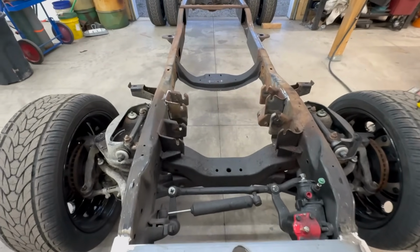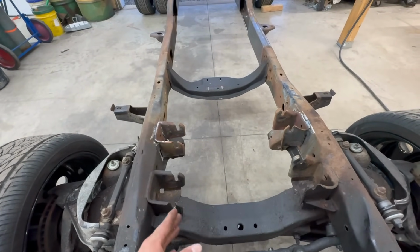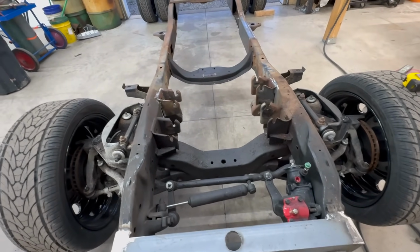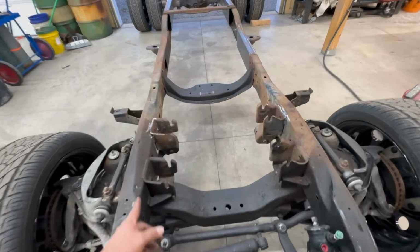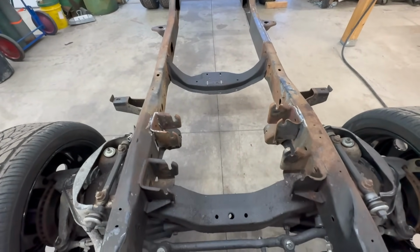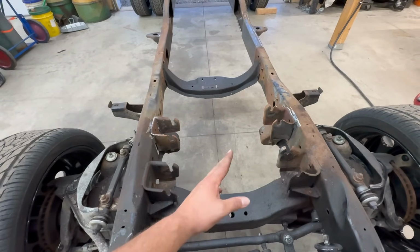We have 2 sets of mounts. They're exactly the same, side to side, forward and back, all the stuff. So happy that I got those in place. They're not completely finished welded. They're welded pretty good, enough that the engine will hang in them fine. But I've double and triple checked everything, so I think we're good.